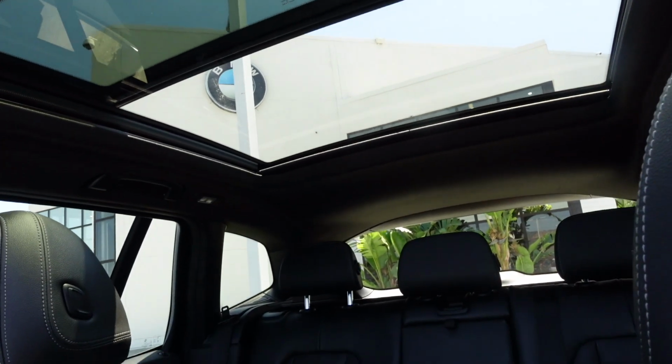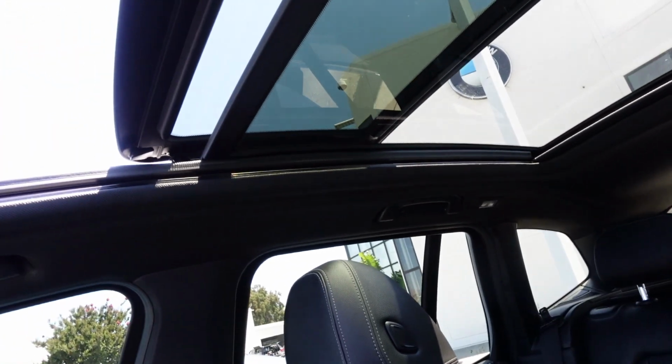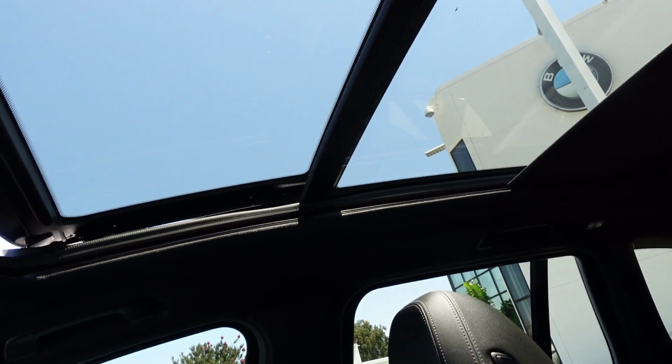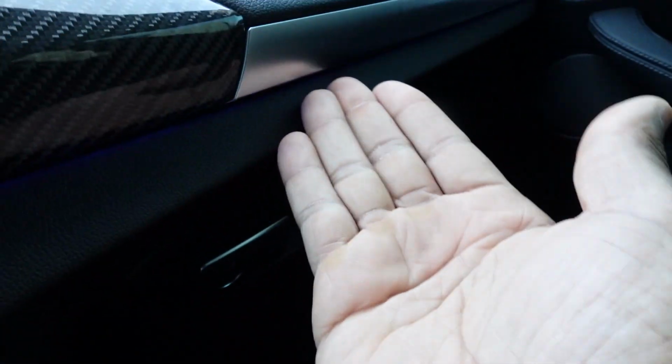And the panoramic opens the entire length of the car, almost to the back seat. Double click, closes it. Let's check the glove box. Damped. Looks like there's some ambient lighting in here too, if you guys can see that.